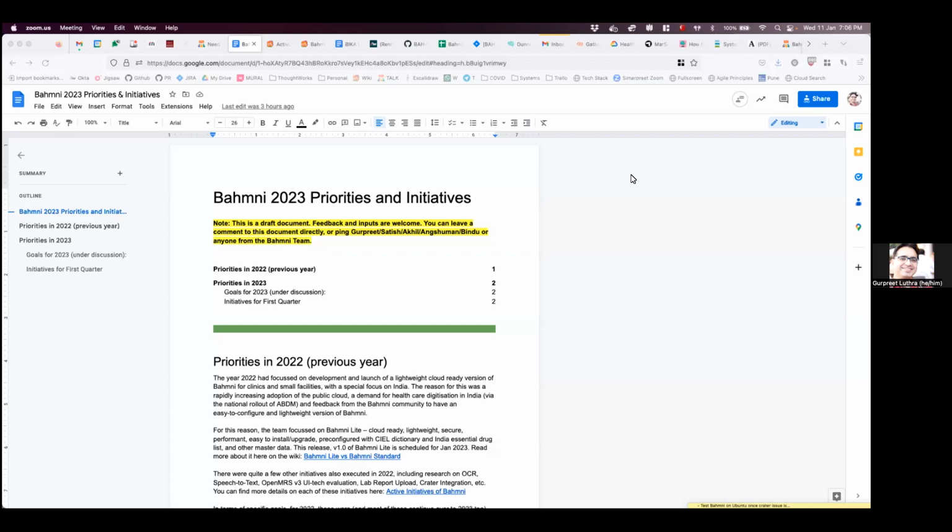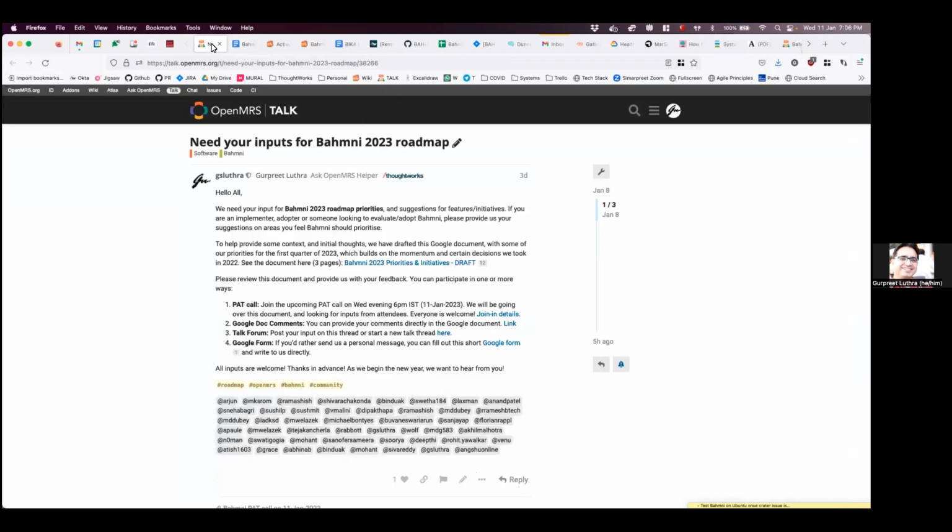What I'll try to do is a quick walkthrough of the document, and people who have questions or suggestions, please stop me at any point in time. I'll try to go through all of this possibly in the next 15 minutes, and after that we can take a pause and see if the people attending the PAT call today want to chime in and add some suggestions. If we have time after that, then maybe we will do a deeper dive into the individual priorities that have already been identified.